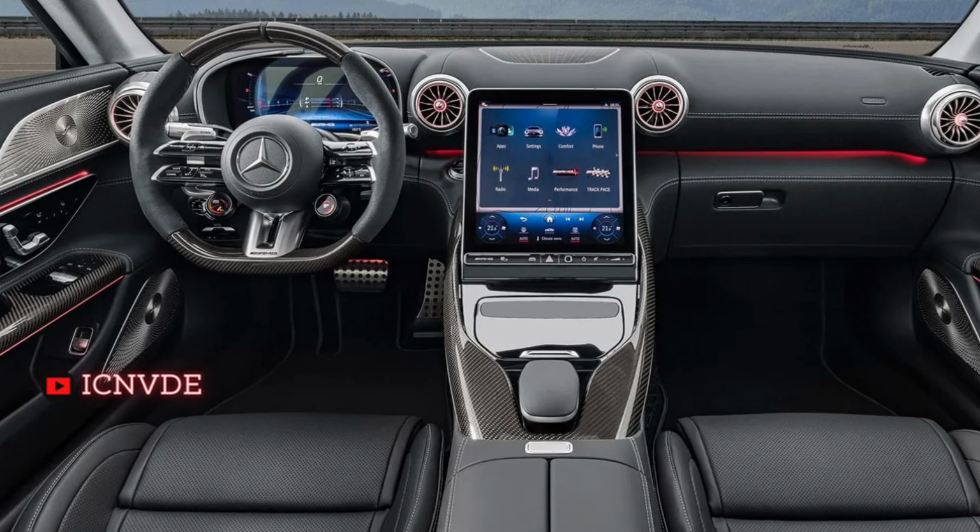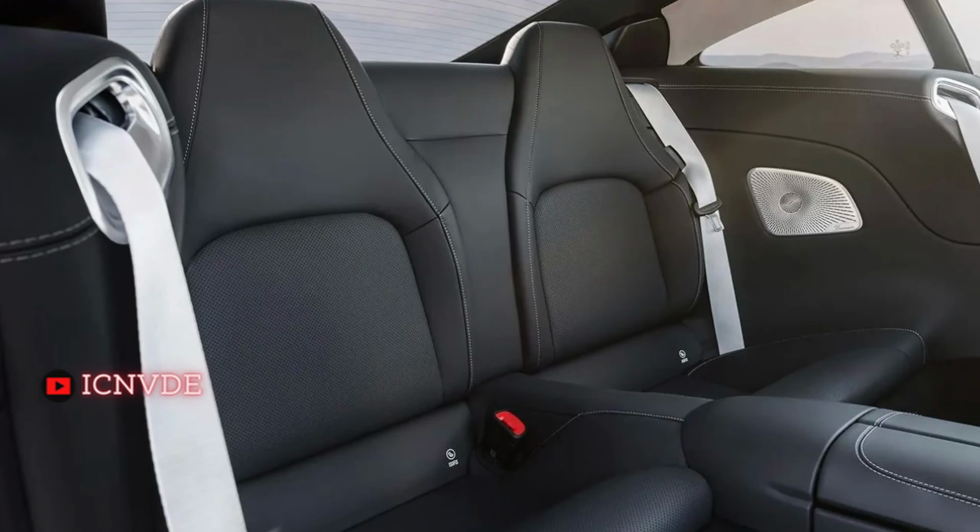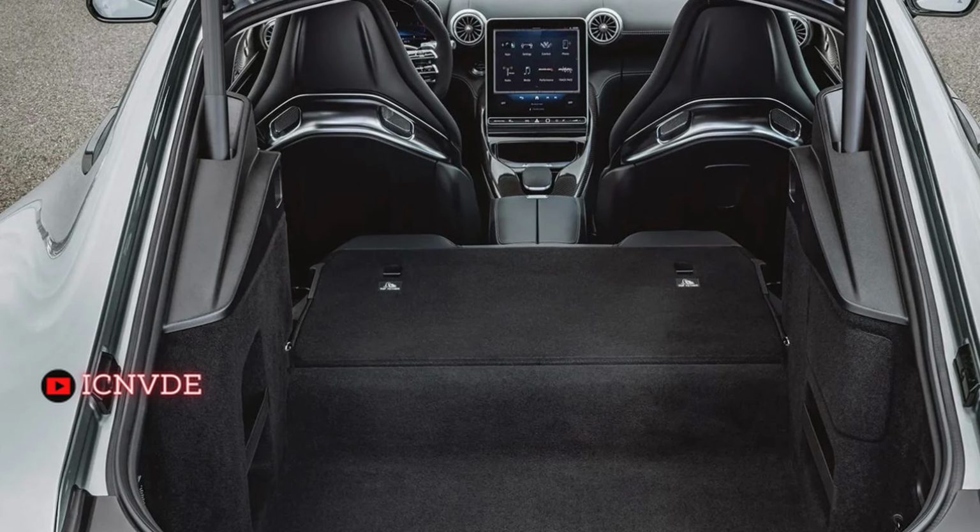Now, I may still like Porsche's interior a little bit better, but if I'm looking at buying a poor man's Porsche, and I think the Mercedes may come in cheaper than a Porsche, this may be the way to go.